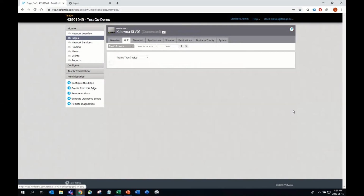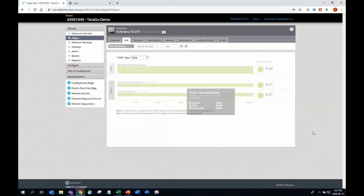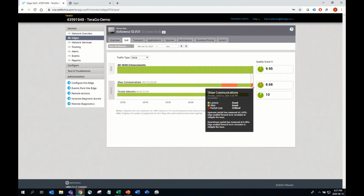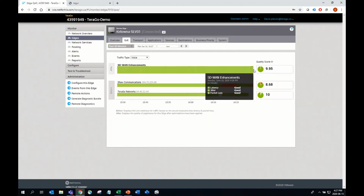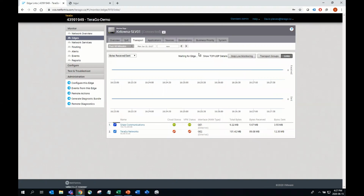Looking at the QoE tab, we can see that it's recognizing that the primary link is down, and there is red on the broadband link, with significant critical packet loss. But due to the error correction and the algorithm, communication for that voice call is still rated as good.